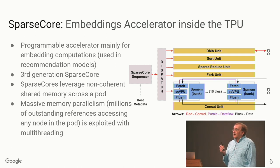So the shared memory within the 4096 chip system is non-coherent. That makes it a lot easier, or feasible in actuality. And we can support millions of outstanding references all at the same time between the 4,096 chips and each other's HBM. So it's a huge level of parallelism.